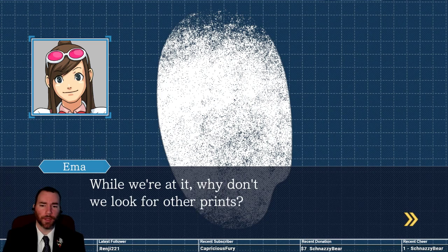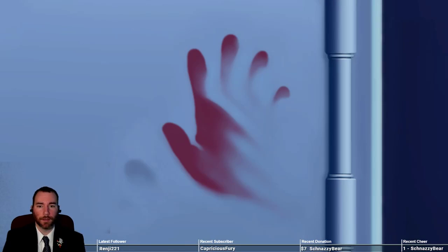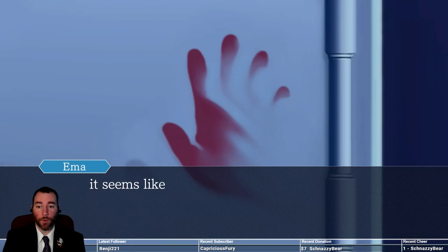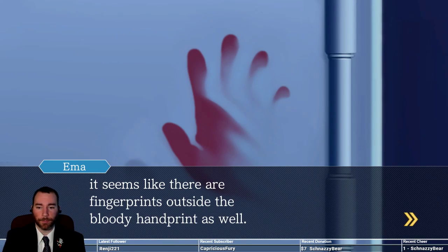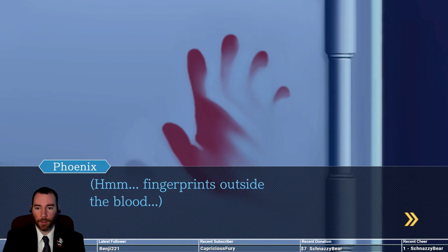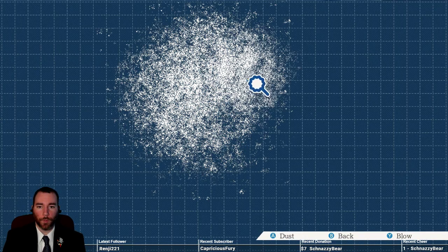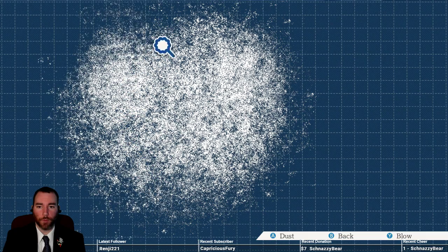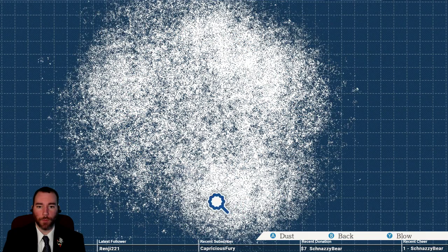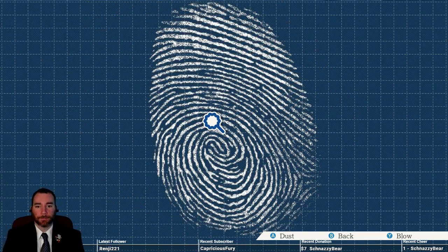While we're at it, why don't we look for the other prints? Other prints? Looking at the locker again closely. Ooh! Seems there are other fingerprints. I see that one. The one just below the thumb. To the left. This one. Yeah. Wait, it's not good?